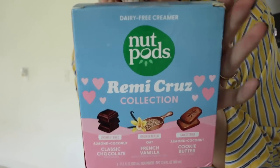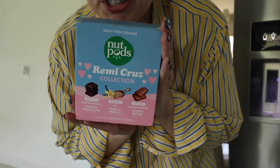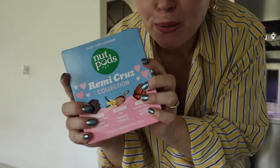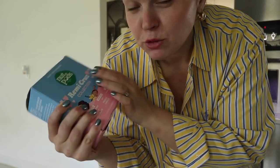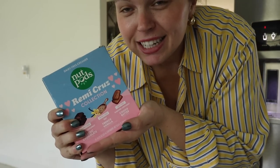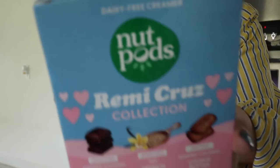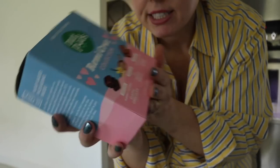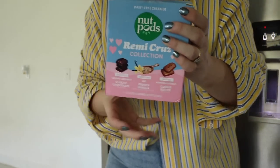Okay, wait, you guys, also, this thing is going off. Also, look what I just got in from Amazon, the Remy Cruz Nut Pods collection. I'm so excited, I love Remy. I'm a pretty basic gal. I've always loved Remy, literally since she started. I have lipstick all over, but anyway. I love some of these flavors. My favorite is the cookie butter, so very excited, and the packaging is super cute. I think I got these on Amazon, but they also have them on the Nut Pod site.